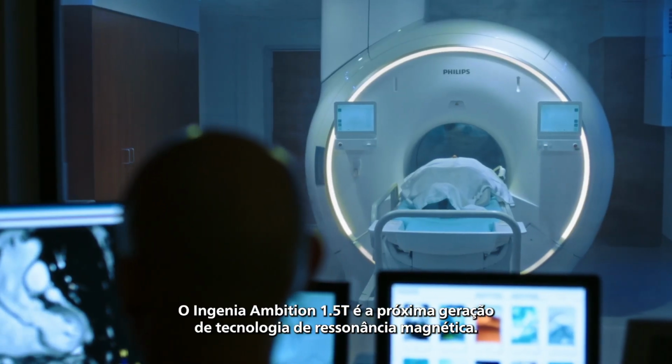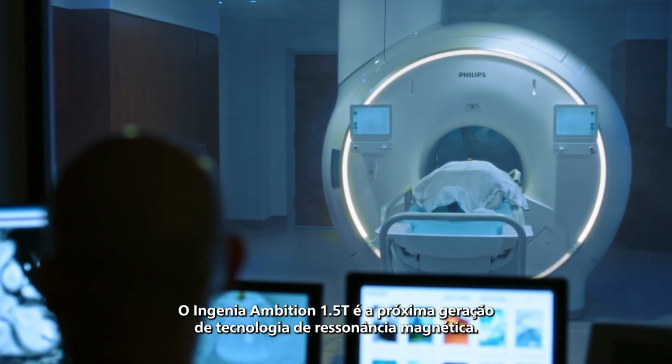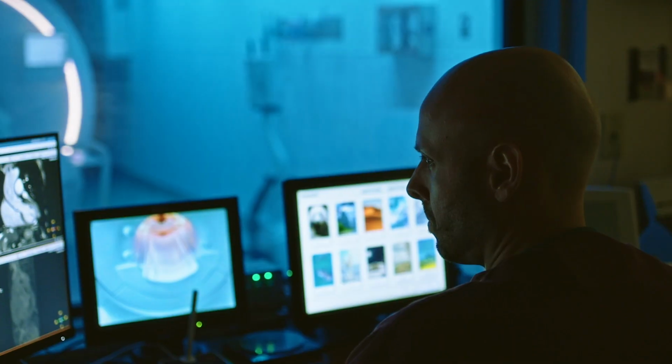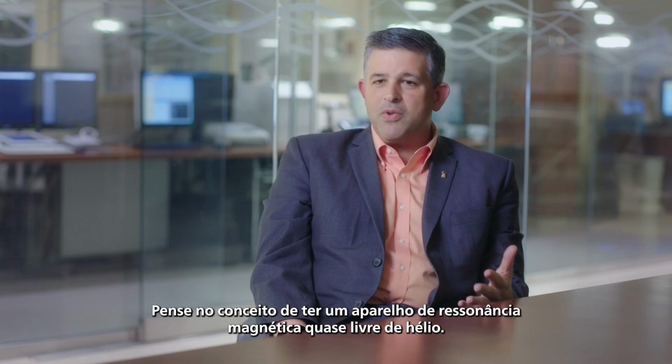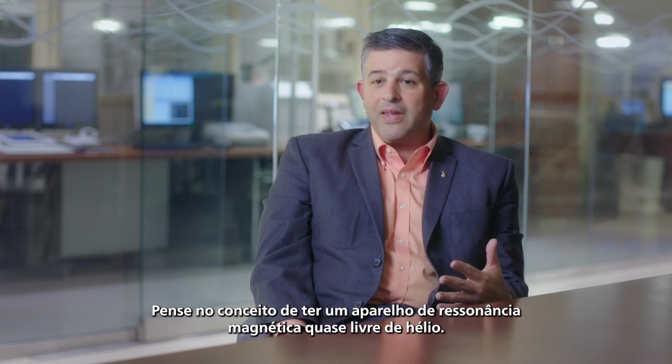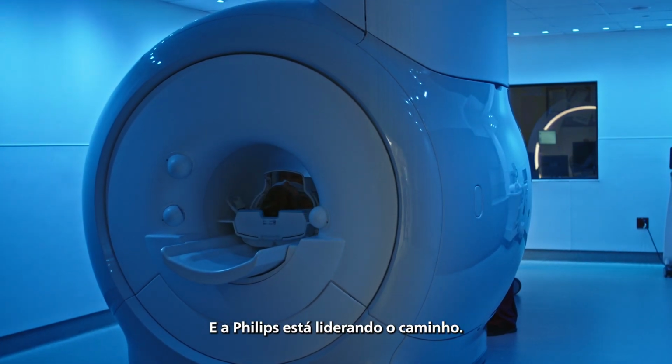The Ingenia Ambition 1.5 Tesla magnet is the next generation of MR technology. It brings together, I think, the most important aspects of having a successful MR system. Think of the concept of having an MR machine that is nearly helium-free. That is where we're going, and Philips is leading that charge.